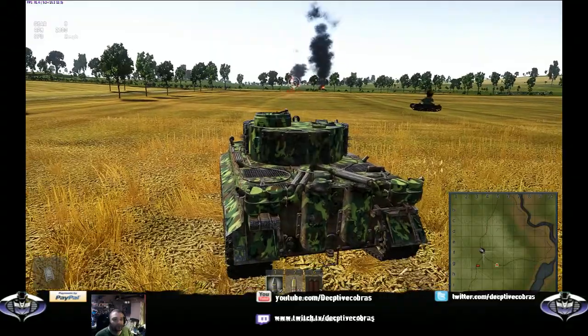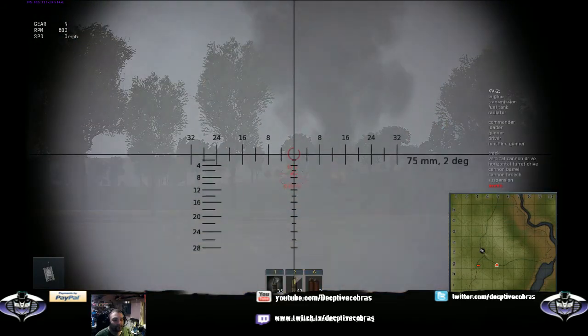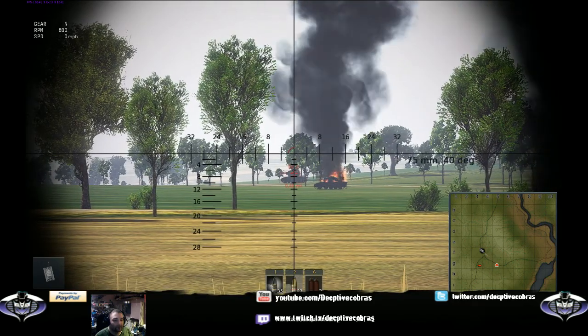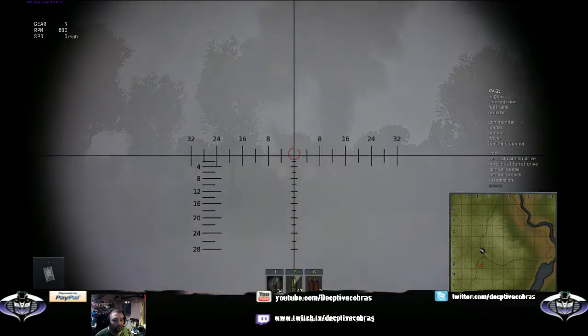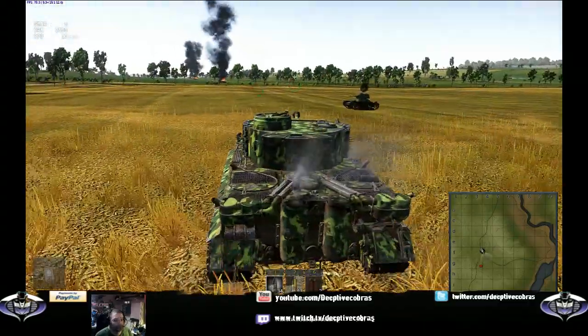Okay, there's a KV-2 that's literally 500 meters away. Wow. Completely yellow, red on the ammo rack, and it didn't ignite. There we go. And that's how you kill a KV-2. You aim for the ammo rack.